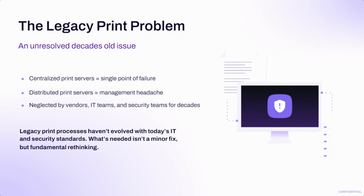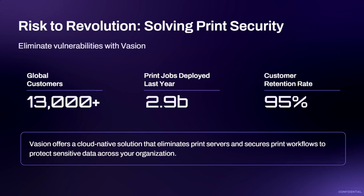Now, if you're not familiar with Vasion, you may be familiar with our old company name, which is Printer Logic. We are the same. We did rebrand, and I'll give some explanation to that here in a moment. But we entered the market 15 years ago with one sole purpose in life. And that sole purpose was to eliminate the dependency and the trade-offs of IT organizations using print servers.